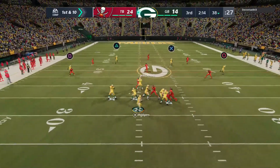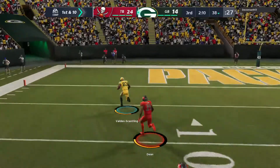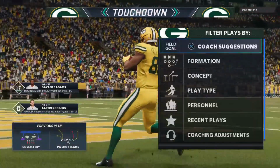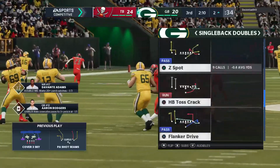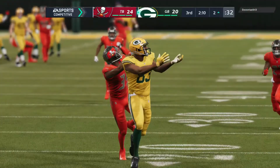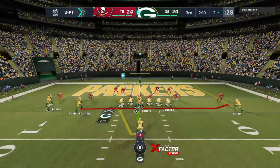Off the play fake to Jones. Here's Rodgers. He's going to rifle one deep left. This is caught inside the 15. Touchdown, Packers. Marquez Valdes-Scantling, 62 yards. And the Packers have cut it back within a score. So now Rodgers will lead the Packers up to go for 2.